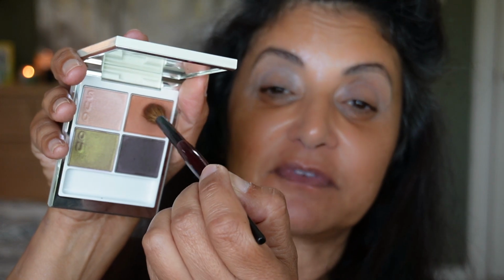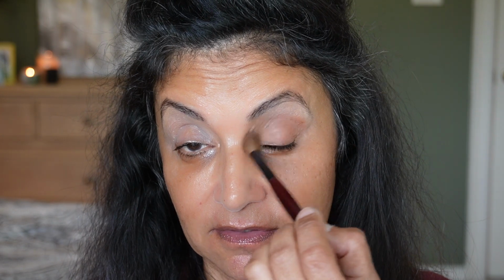I'm gonna go in with the Sonia G Blender Pro, and let's go in with this matte brown here, the lightest one first. And place you in the outer corner first, just to look at the pigmentation. It's there. And then bring you into the crease, all the way in. And that's it. Wow, and that is a pretty brown shade. Very pretty. I'm gonna build it up just a little bit more.